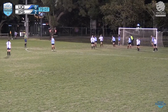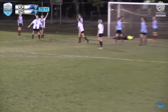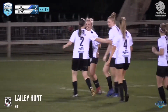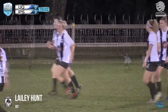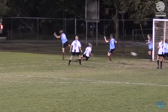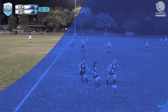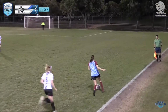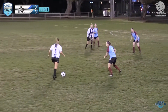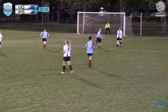Wilton with the corner. Can Ipswich make it three? They've done so. There's the header from Layli Hunt. And this looks like it's going to be a huge upset. The top of the table, UQ, have only conceded 10 goals this season coming into this fixture, and they've conceded three here already tonight, thanks to that third goal from Layli Hunt. And they're on the attack for more.